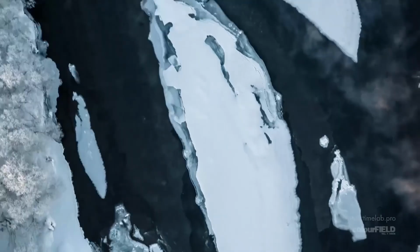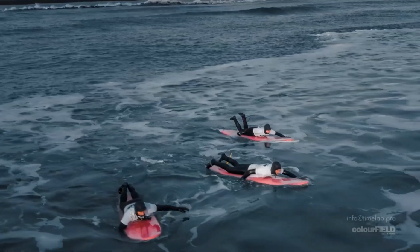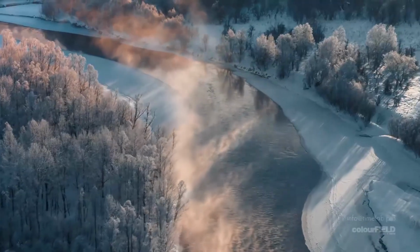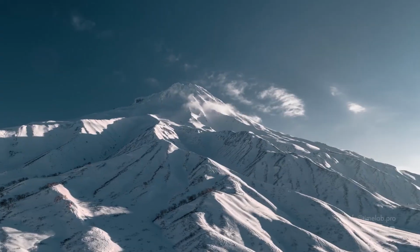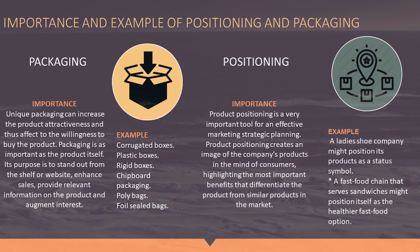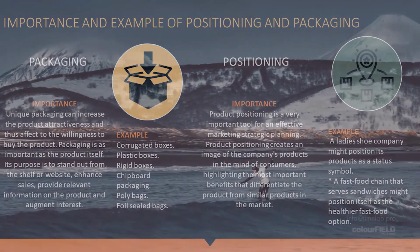Alam naman, bibili ka, maganda yung product, tapos, ang pangit ng pagkabalot, pangit ng lalagyan. E di sabihin na, ay, hindi maganda yung pagka-place ng product ko kasi ang pangit ng package. Parang, masisira yung product ko, ganon. Yun ang masasabi ng ibang tao. Kaya, packaging is also very important. Ang examples nito are corrugated boxes, plastic boxes, rigid boxes, chipboard packaging, poly bags, and foiled sealed bags.